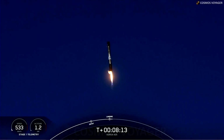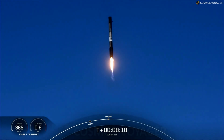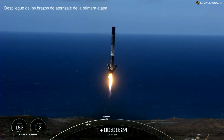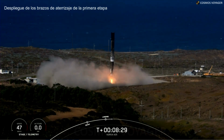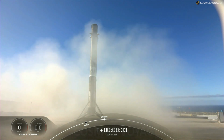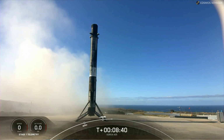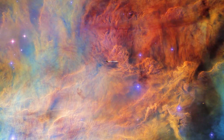We're now waiting for Falcon to land back at landing zone 4. Stage 1 landing leg deploy. And there you have it. Stage 1 landing confirmed. SpaceX's 250th recovery of an orbital-class rocket, including first-stage landings for Falcon 9 and Falcon Heavy.